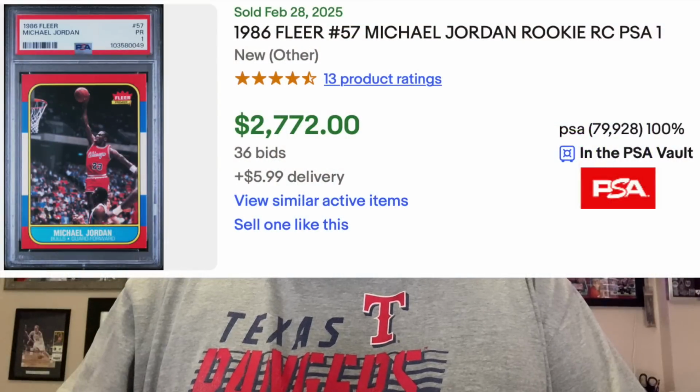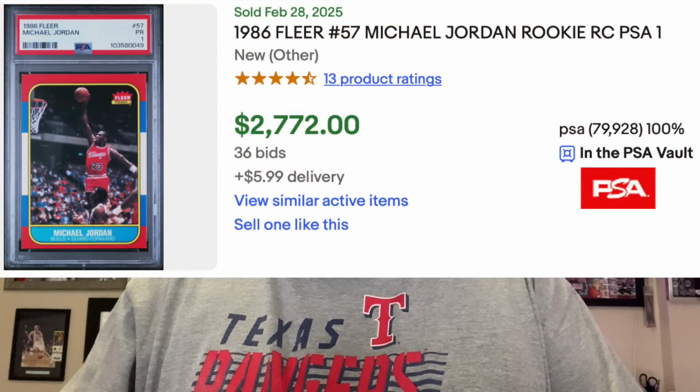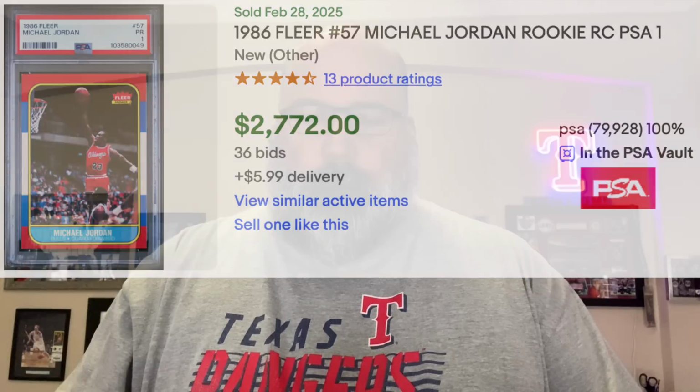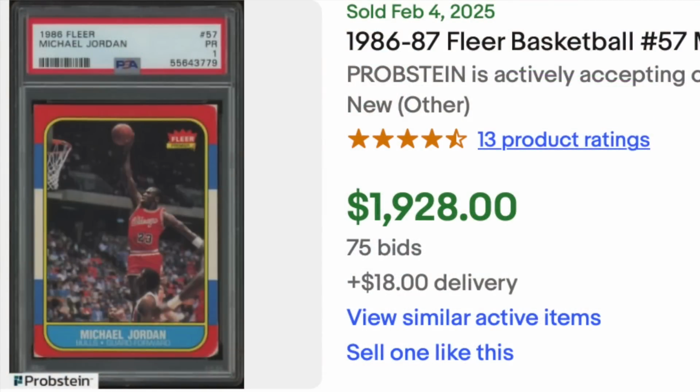There we go. So February, PSA 1, I saw sales between 1,928 and 2,772. The 1,928 one had visible wear on the corner, so I can understand why that one was so much lower, because that is a pretty big shift, especially for a PSA 1. But we're averaging about 2,350.